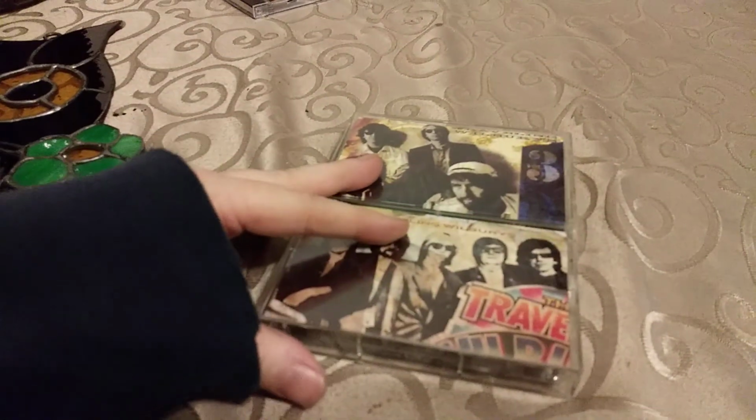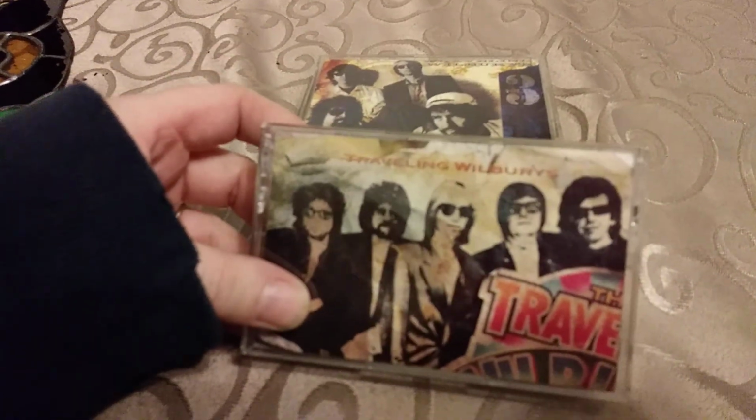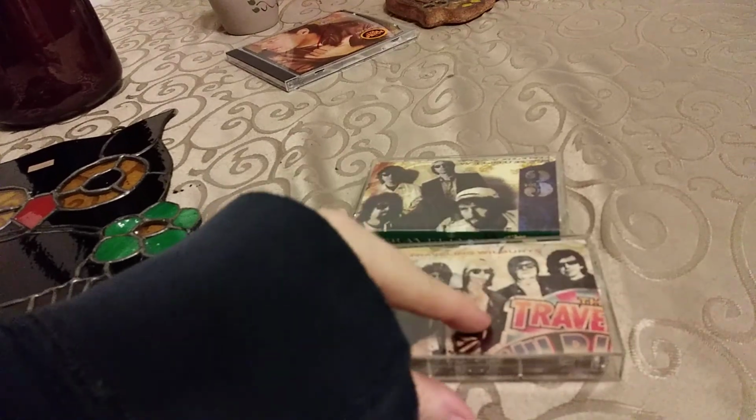Rich got these for 50 cents a piece, and I think he said it was an $8 pair. Traveling Wilburys, which is a band that I should know the answer to, but it was his first band, I believe.